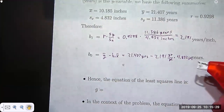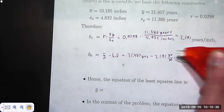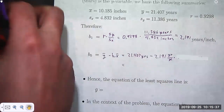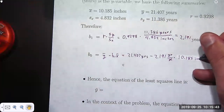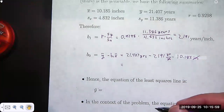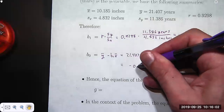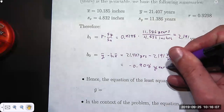Oh, did I not do x bar? Oh yeah, I wrote the wrong number. This is x bar, 10.185 inches. And they still cancel out. Thanks for catching that, whoever yelled that. Yeah, so now it looks right. So you calculate that out, and it's negative 0.908 years.